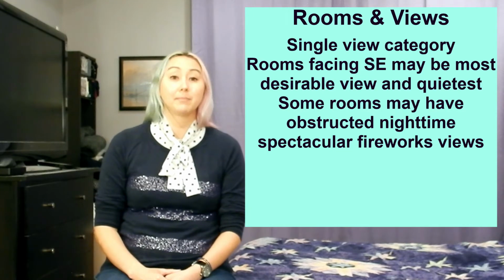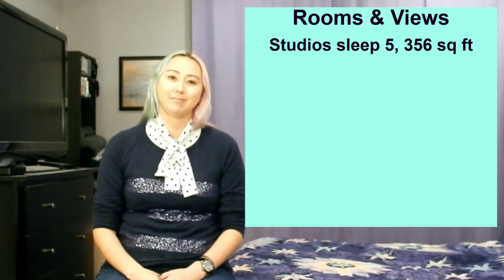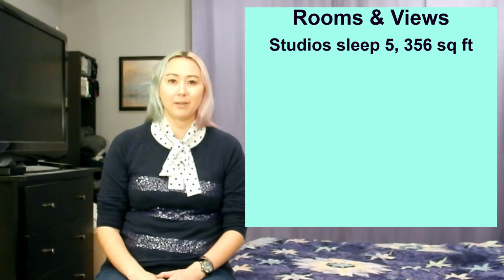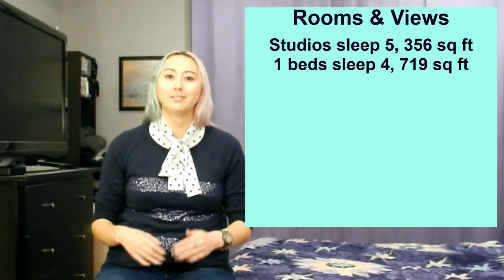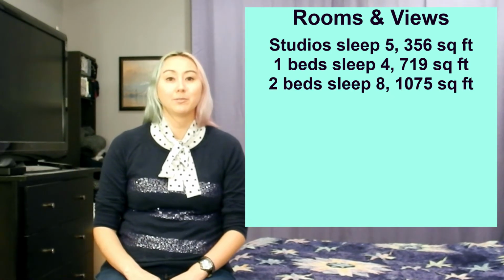Beach Club Studios sleep up to 5 people, with a queen bed, a pull-out sofa, and the pull-down single-size bed. Studios are around 356 square feet, which is pretty average size for studios at Walt Disney World. One-bedroom accommodations come in around 719 square feet and sleep up to 4 people, so unlike the studios, they do not have that extra single pull-down bed. Two-bedrooms at the Beach Club sleep up to 8 people and are around 1,075 square feet.